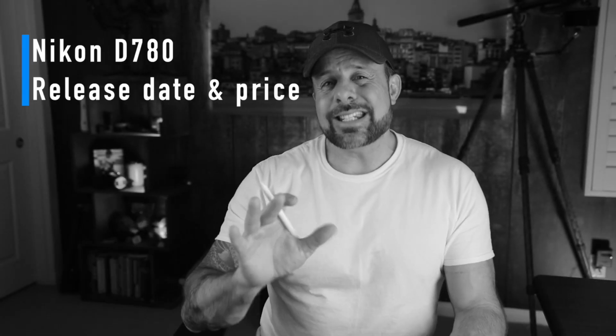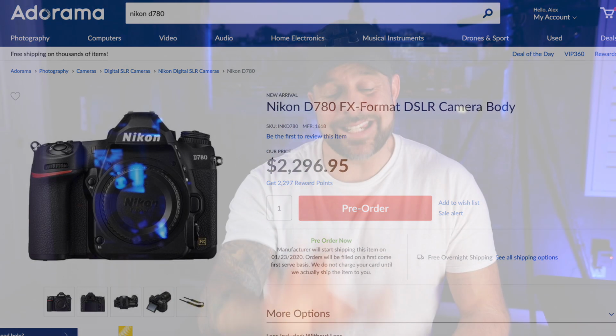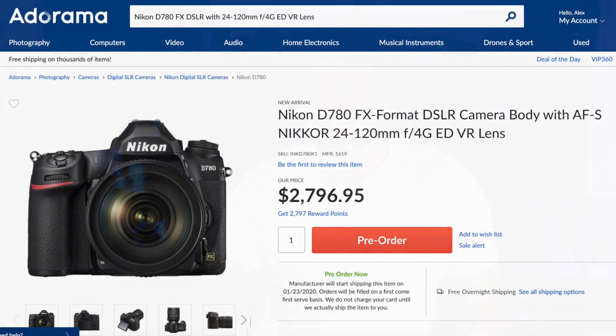All right, let's talk about the D780's release date and the price. This camera will be available a little bit later on this month, so if you've been relying on your D750 all this time, the wait for an upgrade won't be too long. Price-wise, you can pick up a D780 body for $2,300, which happens to be the same price that the D750 cost back in 2014. A kit version with the AF-S 24 to 120mm f/4 ED VR lens will be made available as well for $2,800.